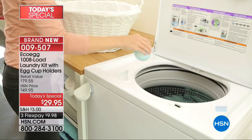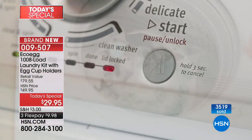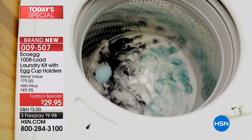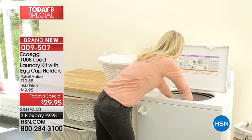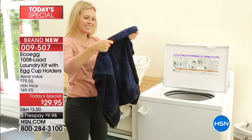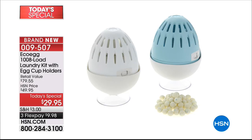What would you do if I handed you an egg and I said, you do your laundry for the next 5 years with this? It's really unheard of, and it doesn't matter what kind of washer you have. If you've got one of those HE high efficiency washers, those new ones, perfect for that, or any washing machine, front loader, top loader. We also include an egg that's all white that you use for your whites, and the one for color is used for color.